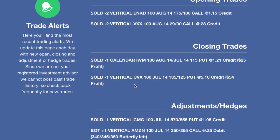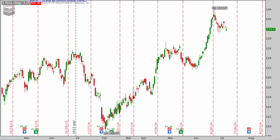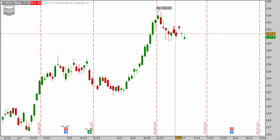All right, so the other trade that we closed out today is CVX. CVX was a nice little trade. It was a July 135, 125 debit put spread that we originally entered. So we bought the spread and sold it back to the market today for about a 510 credit and took in a nice $54 profit on this one after all the commissions and all that other stuff. So really, really nice trade. CVX continued to move lower, which is what we wanted to see. And again, with this trade, it was more of a directional trade in that we just wanted to see a move down in the stock. And we got that move down in the stock.